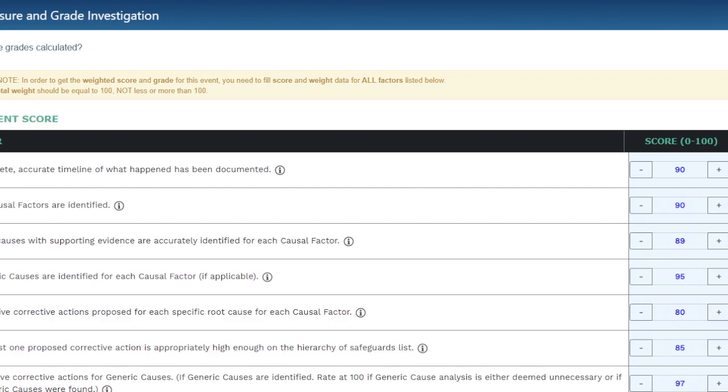What are some of your favorite new upgrades that have happened in the software? Yeah, so we've had several new features of the software over the last year and several more upcoming. But some of the most popular ones, with the feedback that we get from our customers, has been our grading investigation option. Basically, we provide a tool, a list of 15 factors to consider where you can add weights and eventually end with a grade, sort of like a report card of how your investigations have been performed.